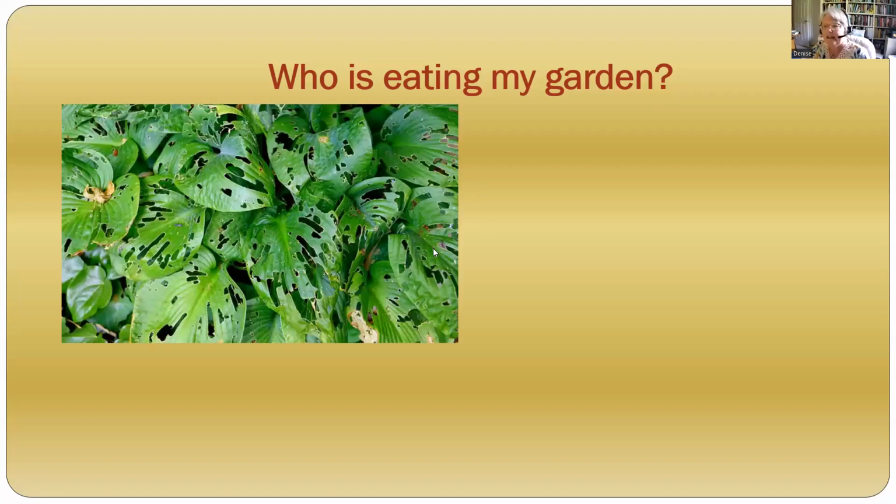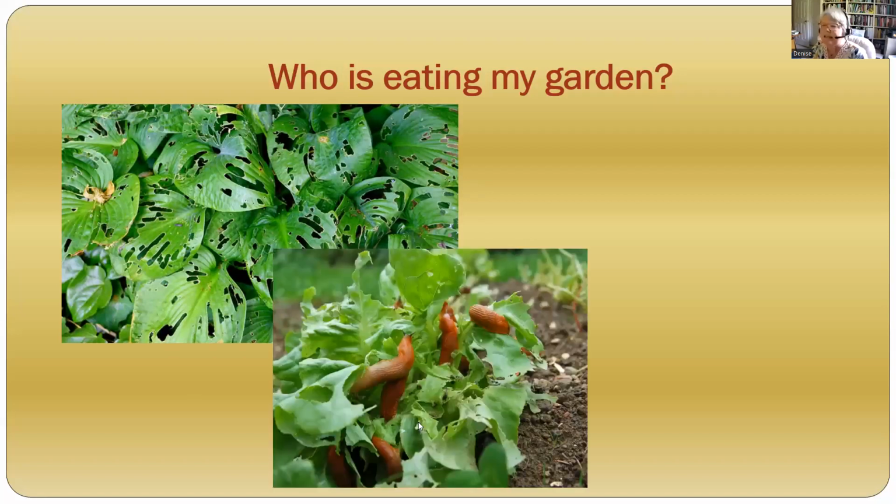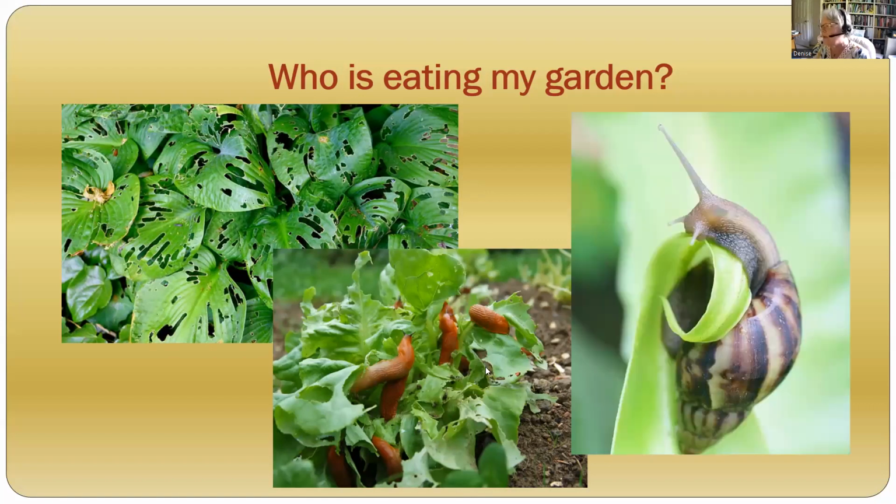If you're hostas, look like that. Or maybe you've even seen some scenes like this. Or heaven forbid, this one. Yes, you have a problem with snails in your garden, and there's no doubt that these snails are eating your garden. But are all snails bad? Well, we're going to learn a little bit about snails in general, and then talk about good ones and bad ones.